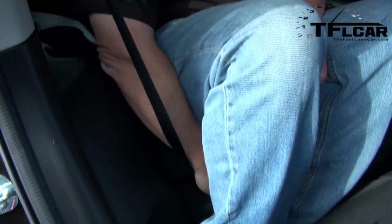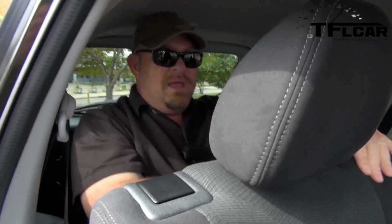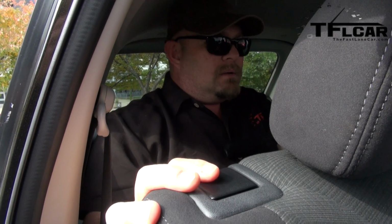Your foot is tied around the seat belt. Oh, this is okay. Not a lot of room. Yeah, I'll try it. There. How could you sit up here now? There's no way. Yes, there is, if you're a baby.